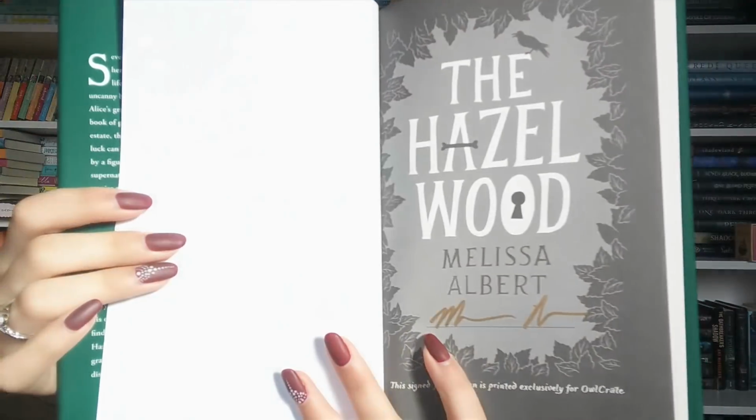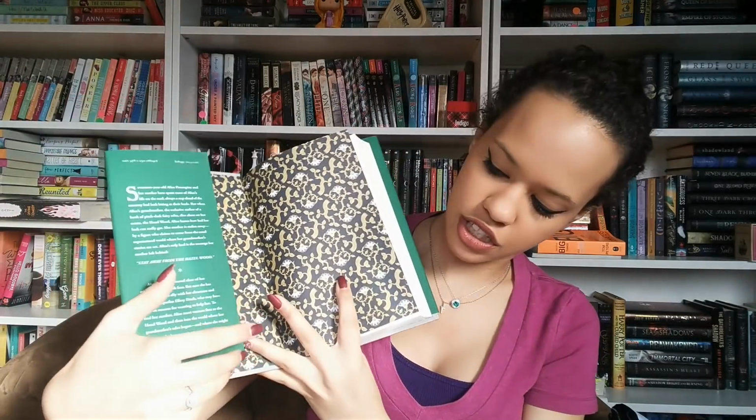And this one is... where did it go? Where did it go? Signed by the author. They did that with The Cruel Prince as well. Instead of a signed book plate, it was signed right in the book. Wasn't a big fan of the last cover change with Owlcrate, but I really enjoy this one. And the end papers are just gorgeous.